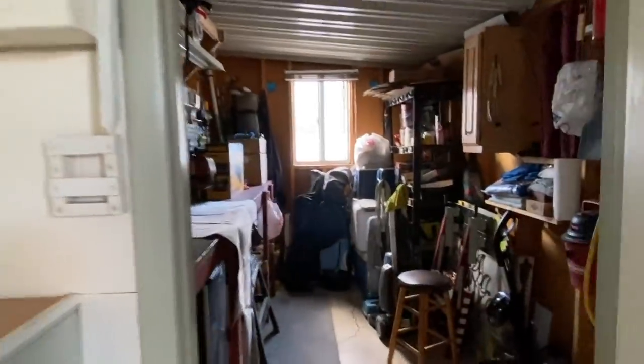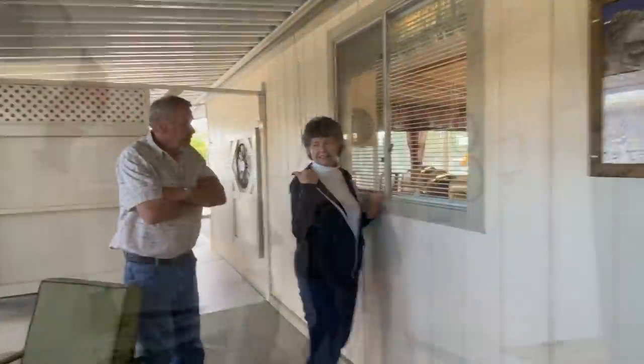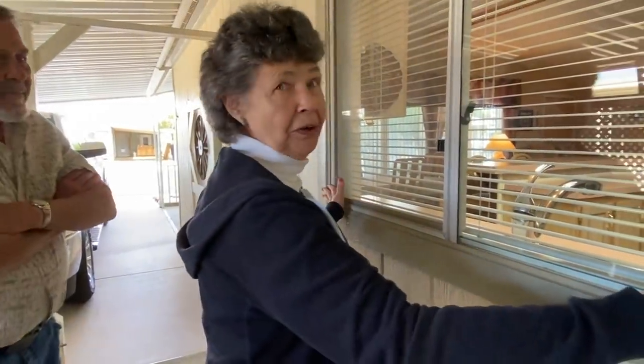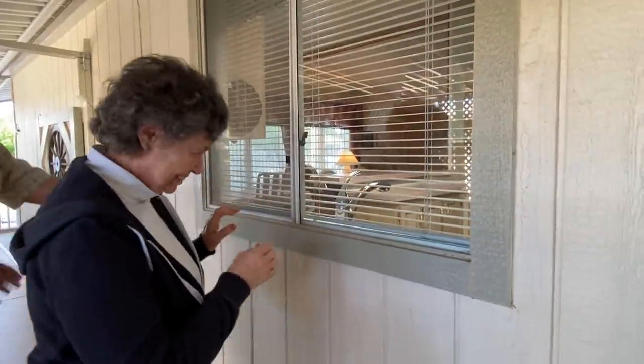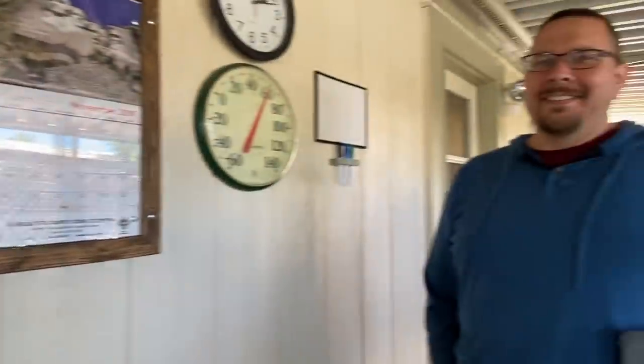And then a nice big workshop. It's got a workbench. And of course, you'll be taking all your tools, right? Oh, yeah. For his 70th birthday, our kids were all here. They took this window out and made a bar here. We covered the sink up. We served drinks right through there. It was a fun night.